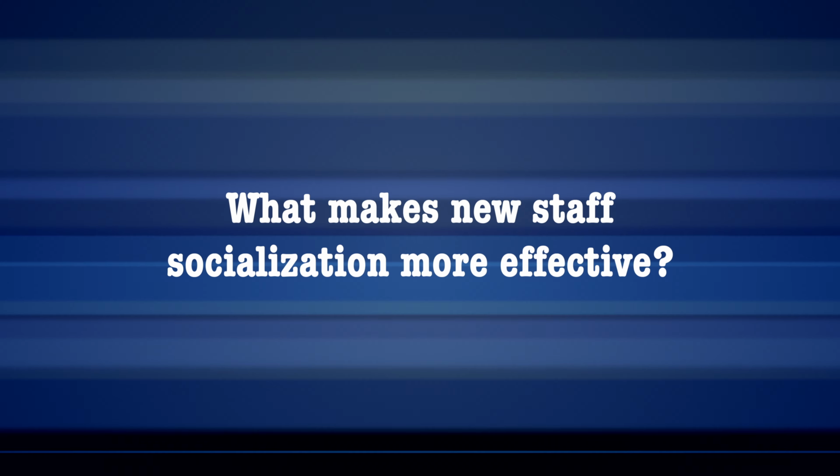What makes new staff socialization more effective? Effective socialization helps new employees integrate into a company culture and become productive faster. The most effective is when there's a clear plan, so new hires know exactly what to expect when they're coming into a new role. Active involvement from managers, coworkers, and various team members they'd be interacting with also helps, because it makes new employees feel welcomed and supported by the team. Additionally, when you give a new hire some early opportunities to contribute to different projects or work, it really helps build confidence and a sense of belonging within their role and the organization.